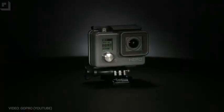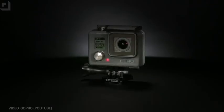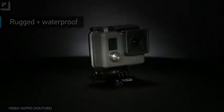Moving on to camera, there are a lot of awesome point and shoots out there on the market, but I found that the GoPro Hero, the latest one that retails for $129, is an awesome buy for those who are looking to get a starter camera in the GoPro series. You'll be able to shoot 1080p at 30 frames per second and 720p at 60 frames per second. It's also waterproof up to 131 feet, so you don't have to worry about breaking your camera underwater.